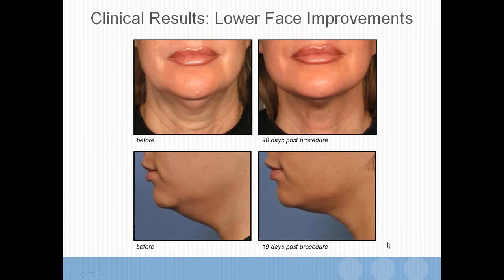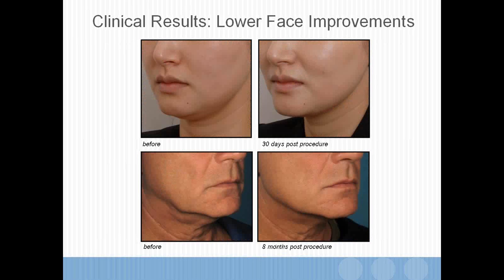On the lower face is where we see the improvements along the jawline and underneath the chin. Notice these pictures are all 90 days post-procedure. The changes in the collagen do take time to observe. You can see some small immediate improvement, but over time there's greater degree of tightening and collagen renewal over about 3 months, possibly even 3 to 6 months. And another result, just tightening the skin down below.